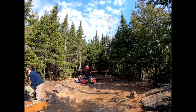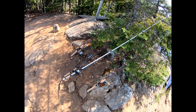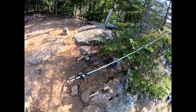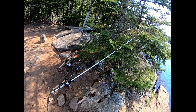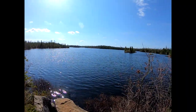This is where we are. Nice campfire. Those are all the rods we have. Side note, you only need like 2 rods maybe per person. I brought 3. Maybe 1. And just put a swivel on it and get away with it. Because you have to carry that back and forth all the time, and that gets annoying. But this view does not get annoying.